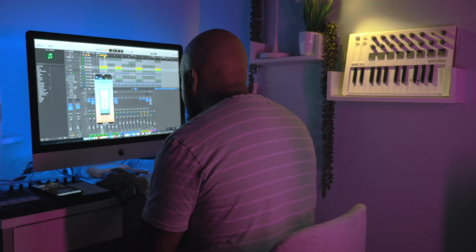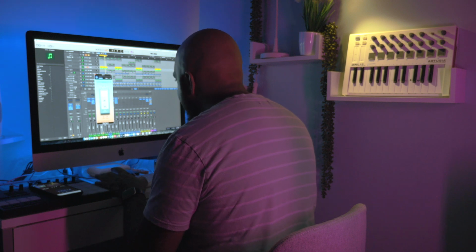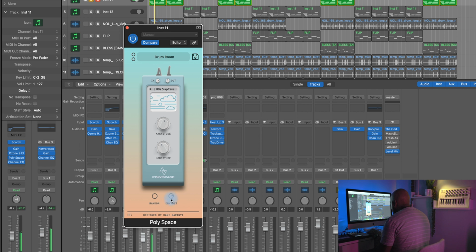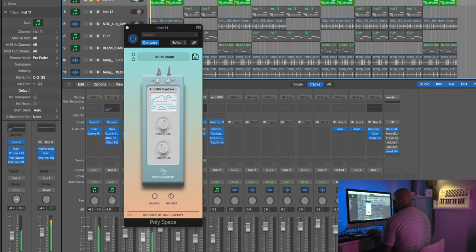I kind of like that. It gives it kind of like a bouncy chorus effect on the guitar a little bit. And now I'm going to just play with the dry and wet knob a little bit to get it to sit inside the guitar the way I want it to. Now let me play it along with this other instrument to see how it sounds.